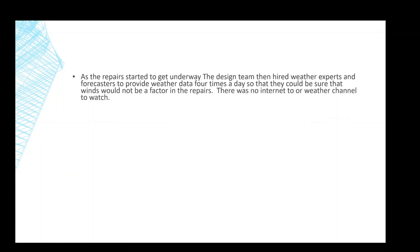So as the repairs started to get underway, the design team also hired weather experts and forecasters to provide weather data 4 times a day to make sure that winds wouldn't be a factor. Remember, in 1978, there was no internet to go to, and you didn't have the Weather Channel on 24/7 telling you what the future weather patterns were going to be.